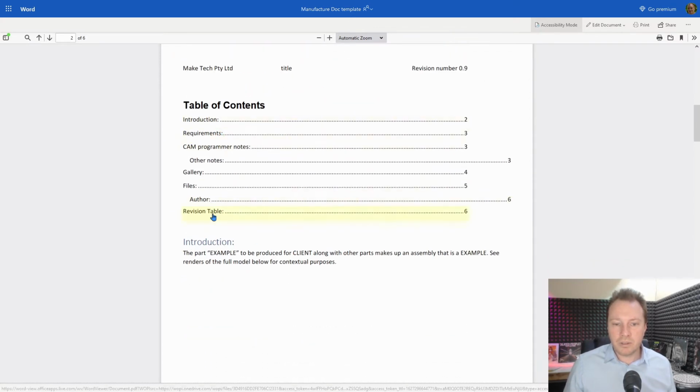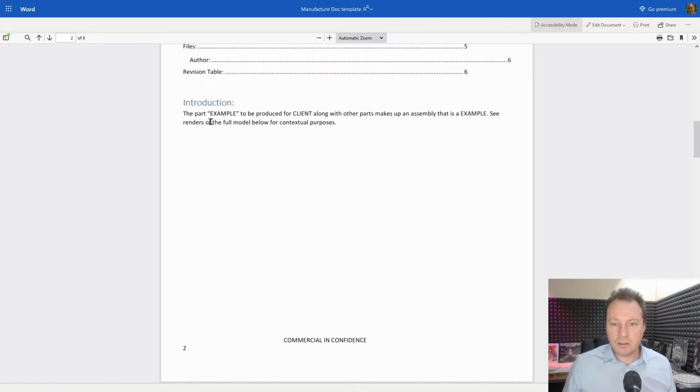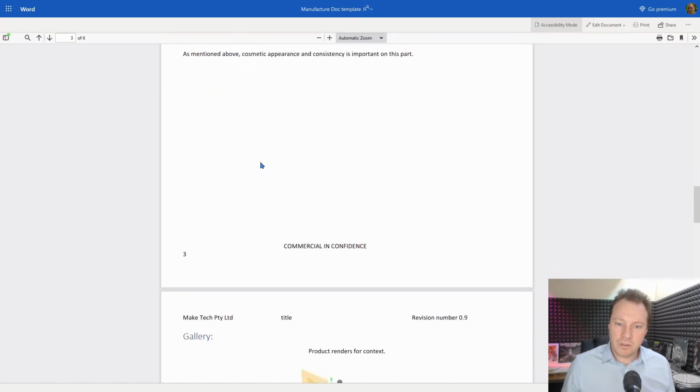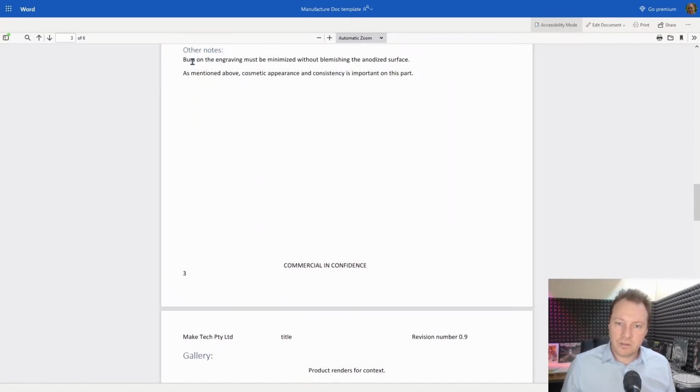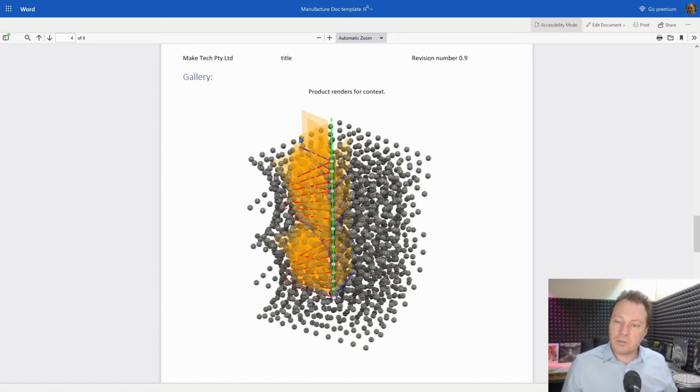And then from here we've got a table of contents, introduction. I won't go into too much detail here, but the main points. So I've got a note for the CAD programmer, the requirements, that's obvious. Other notes, something to do with anodizing, etc. Gallery, so you might have some renders in here.